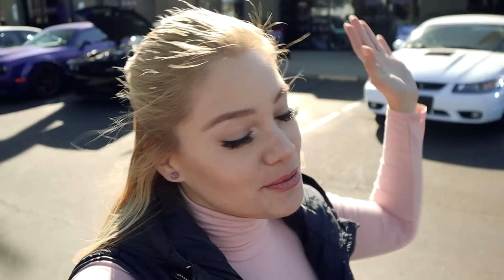So I'm here at DYNO Comp, of course with the Hellcat Redeye, and I'll be doing a baseline dyno just to see what it's making stock. And then once we start all the modifications, we can bring it back here to get it tuned and dyno. So I'm very excited to see if there's any guesses on what you guys think my Hellcat Redeye will be making. Please let me know in the comments down below. I have a number, but let's see if it gets anywhere close to that. So let's see how the dyno goes.